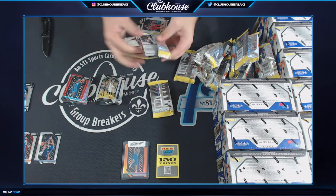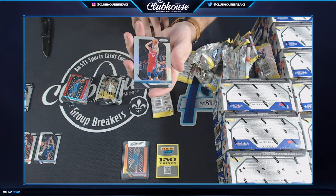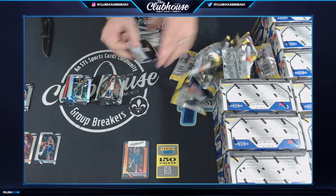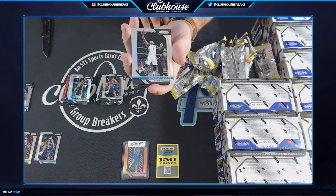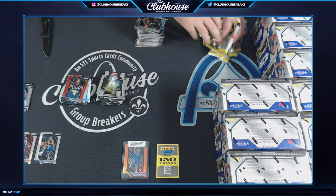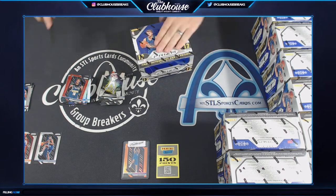Mo Bamba Red Wave. JJ Redick for the Sixers, silver. Damari Carroll for the Brooklyn Nets, Mojo. DeMarcus Cousins for the Warriors, silver. And Vanderbilt for Denver, Red Wave rookie. Box number 4.